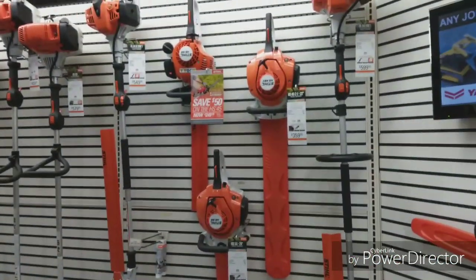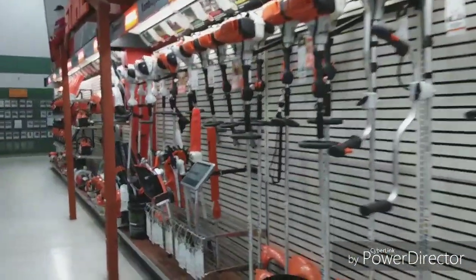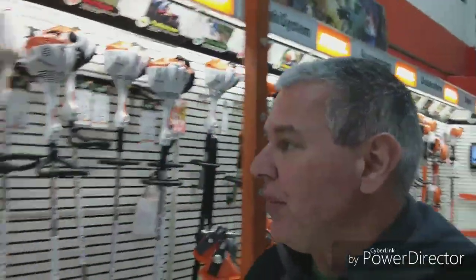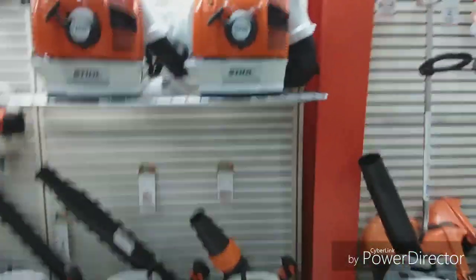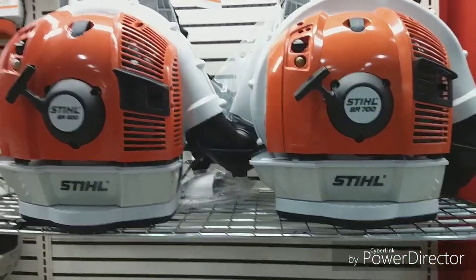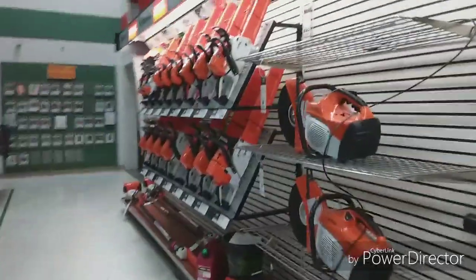there's the hedge trimmers. So I will be equipping myself with new hedge trimmers, new weed eaters, new backpack blowers. Yes, guys, I'm finally gonna get a backpack blower. So, and here is, I don't think they have it. They do not have it yet. The BR-800. And there's the 700. And then they've got the BR-700 again. And the 600. And then you have their chainsaw line.